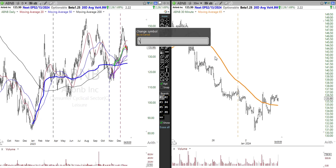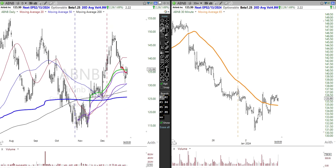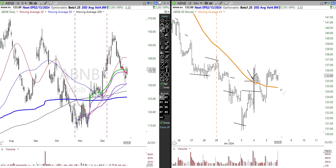I have an eye on Airbnb. It's pulled back here on the daily time frame. We can see that into this anchored VWAP from that prior low right in here. And on the 30-minute time frame, we've seen this pattern where dip buyers were getting annihilated, buying the lower highs and lower lows. Didn't make sense. We've broken that pattern. Now, this was the first higher high above the 5-day moving average. I don't want to buy that because it got extended through there and the 5-day moving average was declining. The 5-day moving average is still declining.